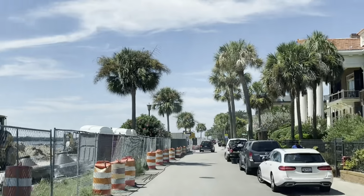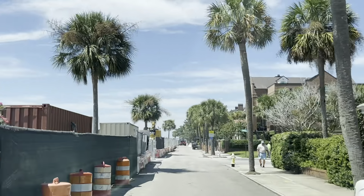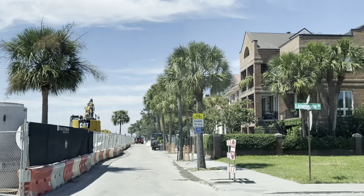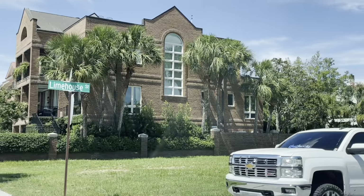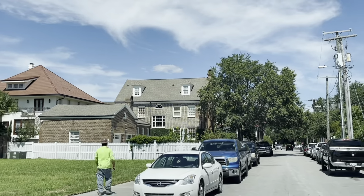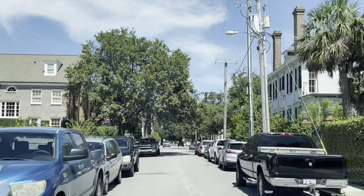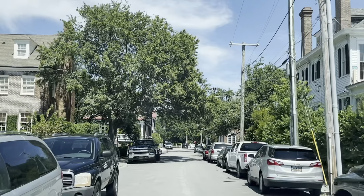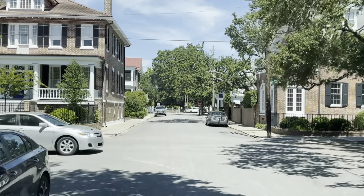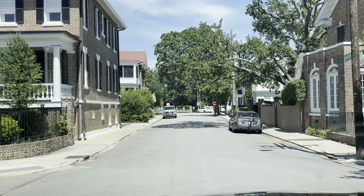I love the houses. Nice. Yeah, I see a set over here. You hit a tree sideways. Yeah, buddy. I don't know if this is a one-way or not. Which way? We're going back route. 17. Okay. Which one left here? Yes, sir.